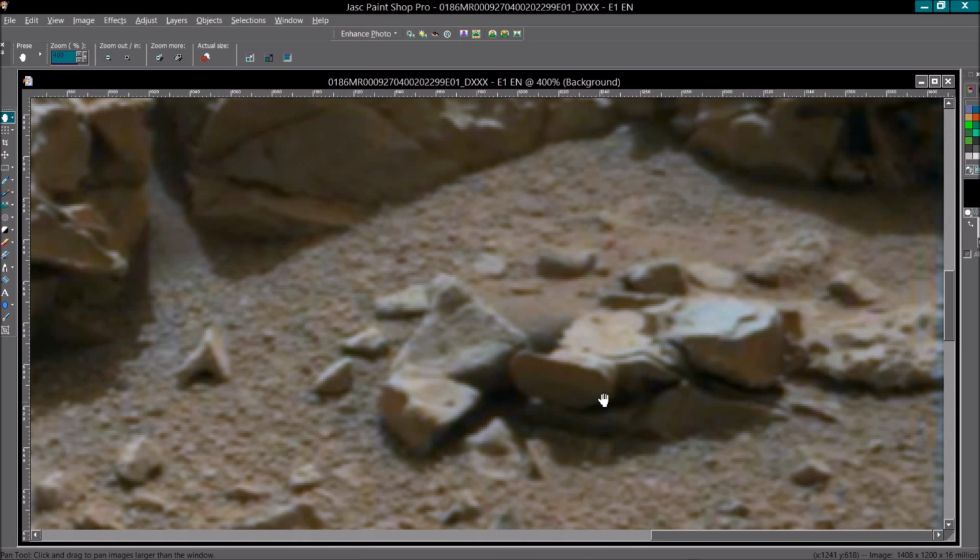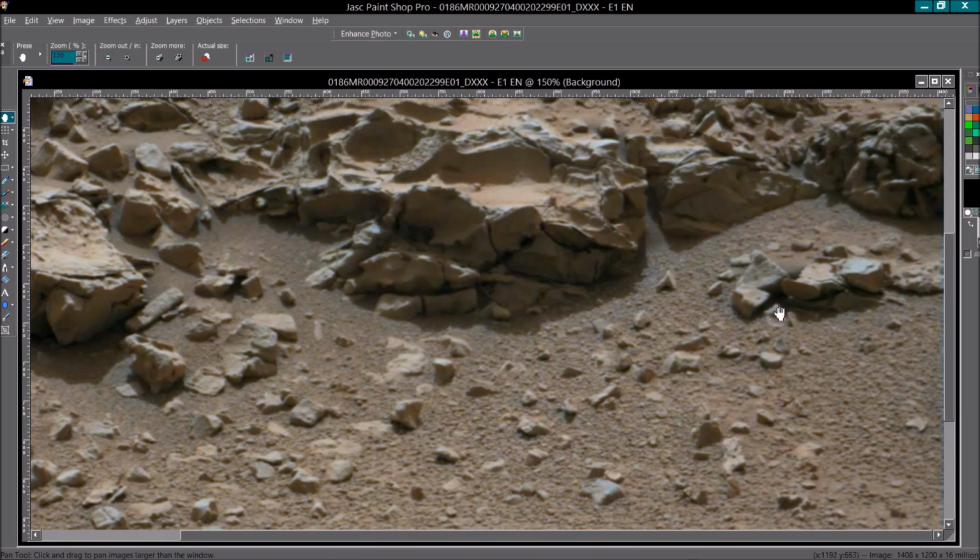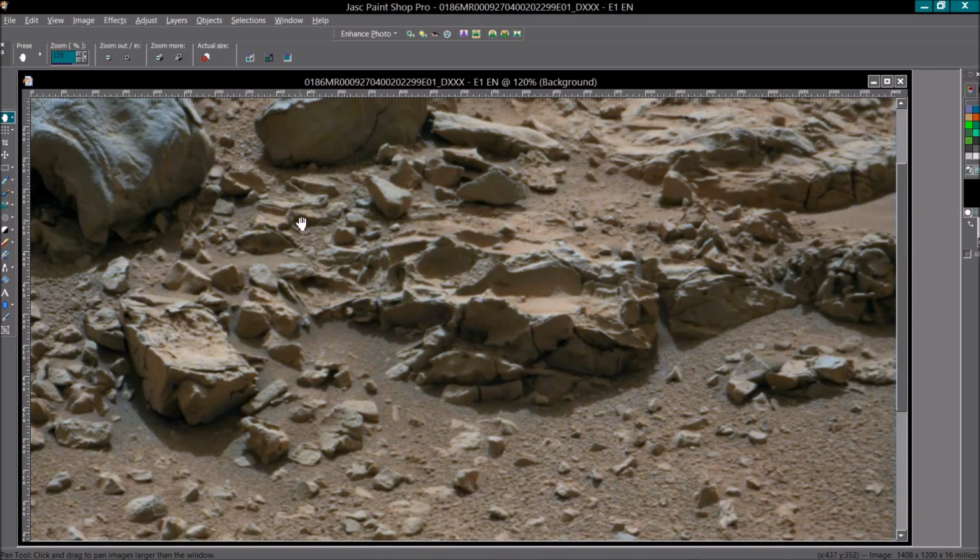Curiosity images seem to be blurred. This is probably deliberate on their part. Also, they've been resized badly as well. But I managed to get rid of the compression lines in here by using a Gaussian blur. I don't know if you have that on your software.